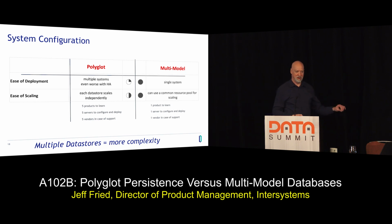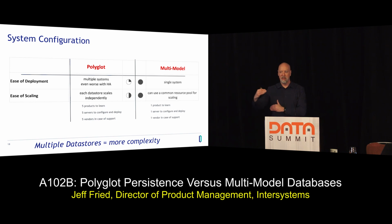Now, from a systems standpoint, if you're a system architect thinking about nodes and boxes and cloud deployment or how many containers you have, the complexity of dealing with multiple stacks is an obvious detraction. And when you try to get a highly available system, even more so. In scaling up, each of these scales in its own way, independently, which can be an advantage if you have only one kind of data that's massively scaling up or down. But you don't get to pool across these different kinds of data. So multiple data stores give you more complexity.